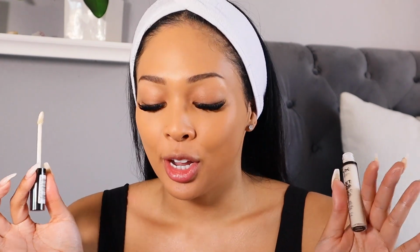I never put white on my face ever, but I don't even like really bright under eyes as it is, so I'm surprised that this trend is even coming back. But I'm just gonna give it a try. I might like it, I might change it up, let's see. So she basically just puts it on the inner corner. Ooh, this is really creamy.